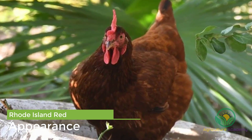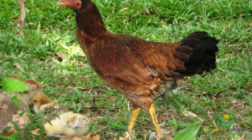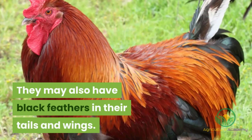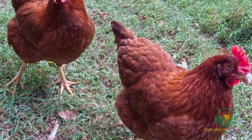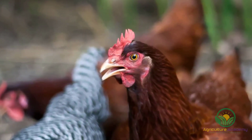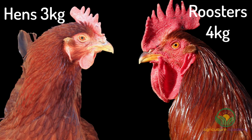As their name suggests, these chickens have copper-red feathers, a characteristic they inherited from their Malay ancestors. They may also have black feathers in their tails and wings. The Rhode Island Reds have stocky bodies, and a solid appearance. They have red wattles and combs, orange eyes and yellowish beaks. The skin is also yellow. These chickens are average-sized, with the average hen weighing 3 kilograms and roosters about 4 kilograms. There are smaller bantam varieties available, although they can be difficult to find.